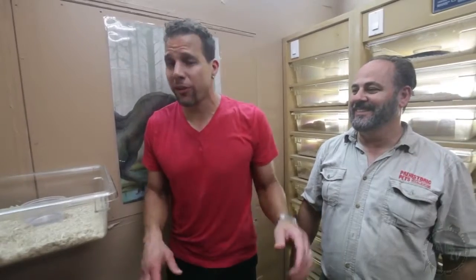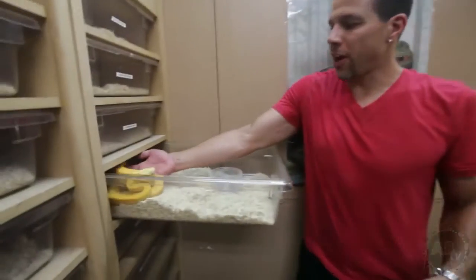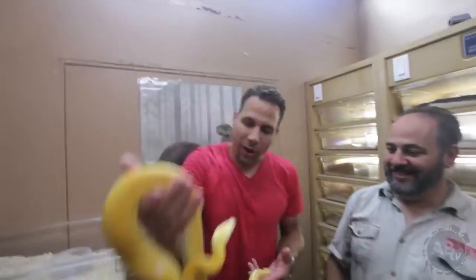Every drawer you pull open, something's a holdback or something is a world's first. Another world's first right here. We got a dwarf lavender golden stripe right here. You got to tell me what makes this as awesome as it is.